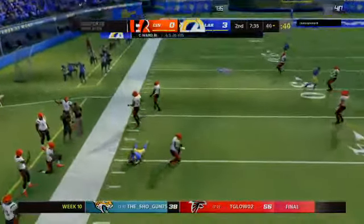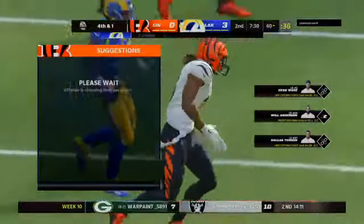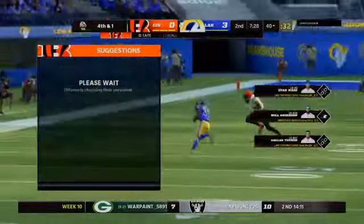Well, this is going to depend on the spot, but it's not a very generous one. He looks to be about a yard or so short. It'll go as a gain of 4. And that's going to bring up a 4th down.